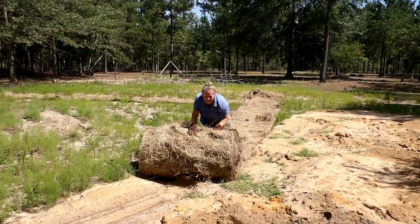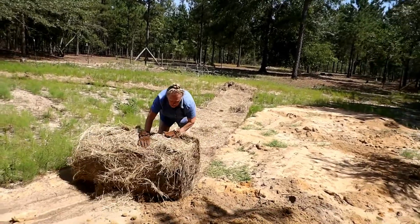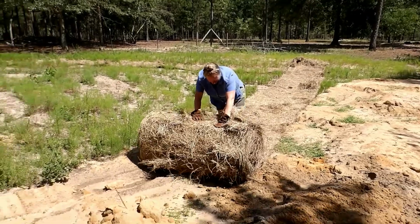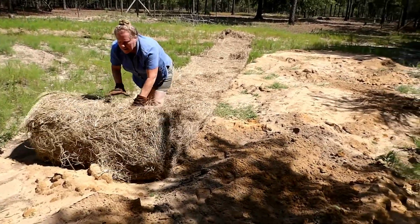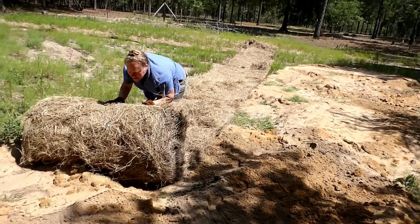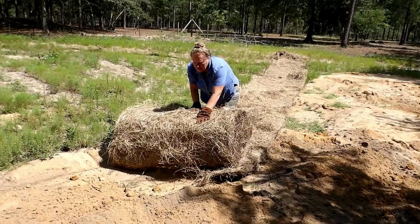Now here's Toby rolling the hay. She's doing a good job. Okay, now turn it a little bit so you're not going over top of all the hills. Yeah. Won't be so hard. Oh, there you go. She's being a tractor. Look at her.